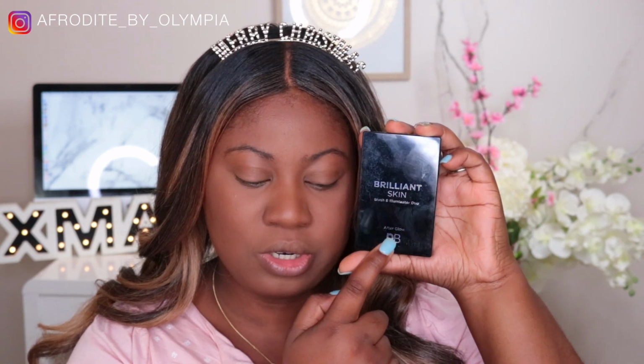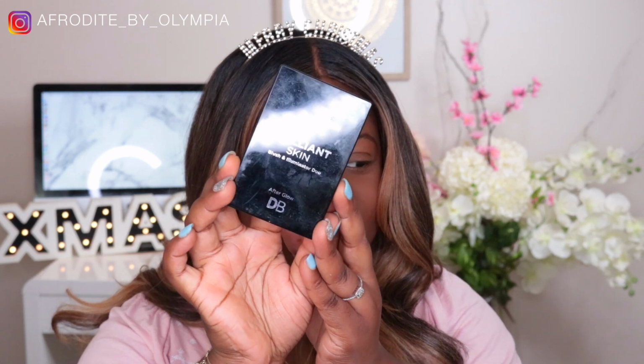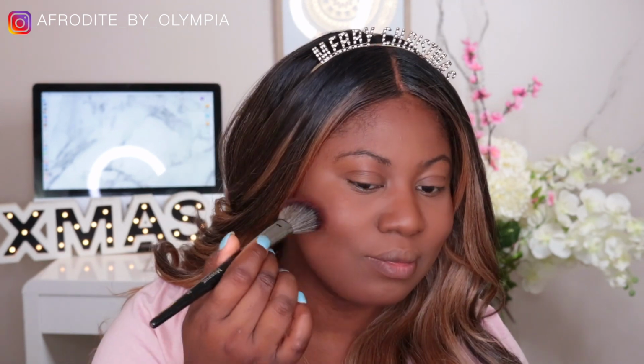I've gone ahead and put bronzer on off camera. I'm wearing the Benefit Hoola in the shade Toasted. So we're gonna continue. We've got a Brilliant Skin Blush and Lumina Duo. We're gonna use the blush in this one. This is in the shade, it's on the front. Afterglow is the palette name.